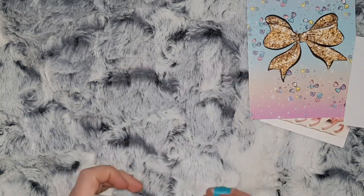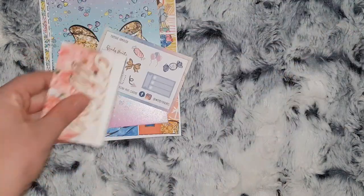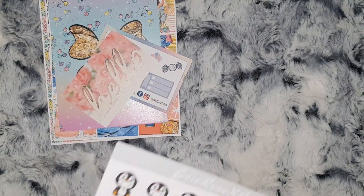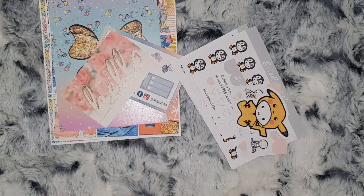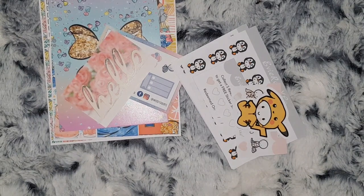But WendyPrints, I've only ordered from in the past, so I don't think I've showed WendyPrints in a haul video before. And EvieRose was a new shop as well. I'd never ordered from there before. I did think I'd have one more purchase to have in here, but it hasn't come through yet. I ordered a sticker binder from Hazy Days, but it hasn't come yet, so still waiting for that.